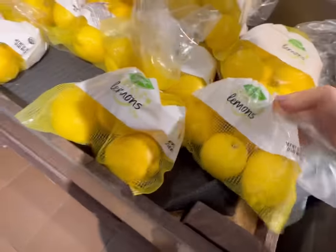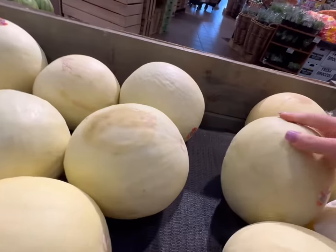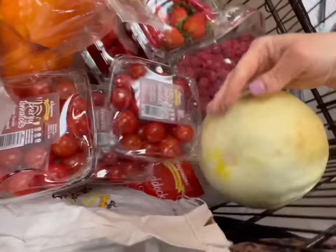That's a family pack of lemons. So I'll get that. And then I think I'll get a honeydew. I've been into honeydew lately. Looks good. I'm gonna grab lettuce. Leave my cart. There it is. Let's go and get lettuce.